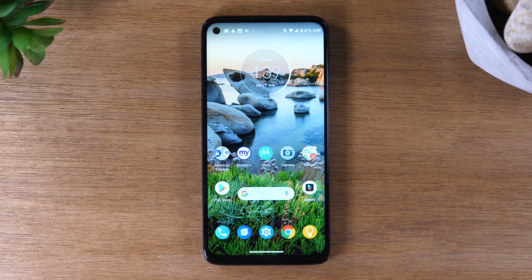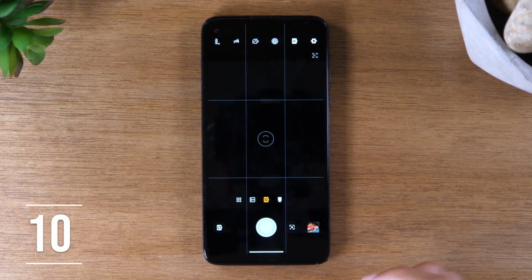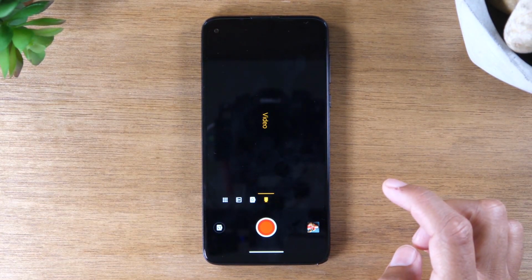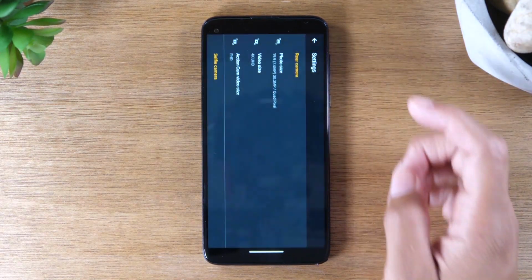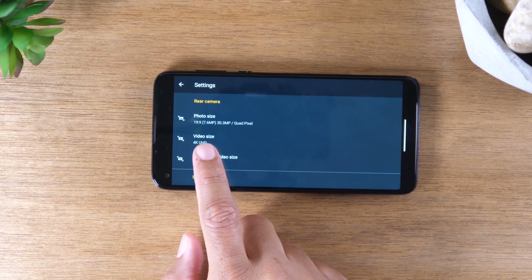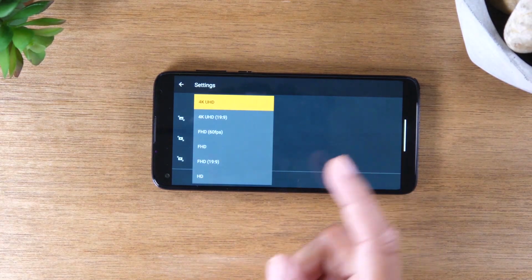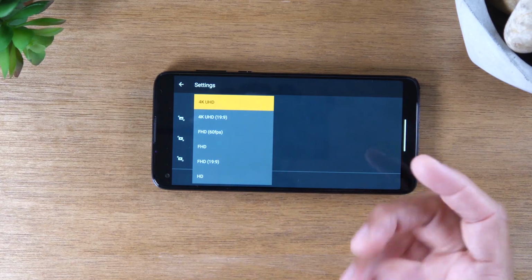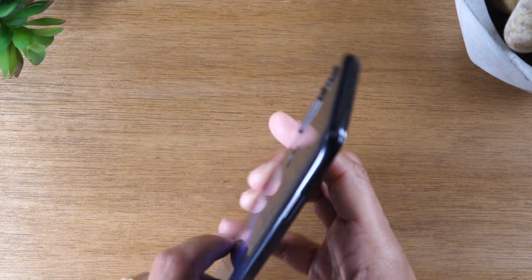Number 10 is going to be 4K video recording. That's right. In the camera setting, make sure you're on video, and you go into your settings, you're actually able to record in 4K. If you go to video size right here, you want to make sure you're on the 4K UHD or 4K UHD 19:9. And guess what? You can record 4K video.